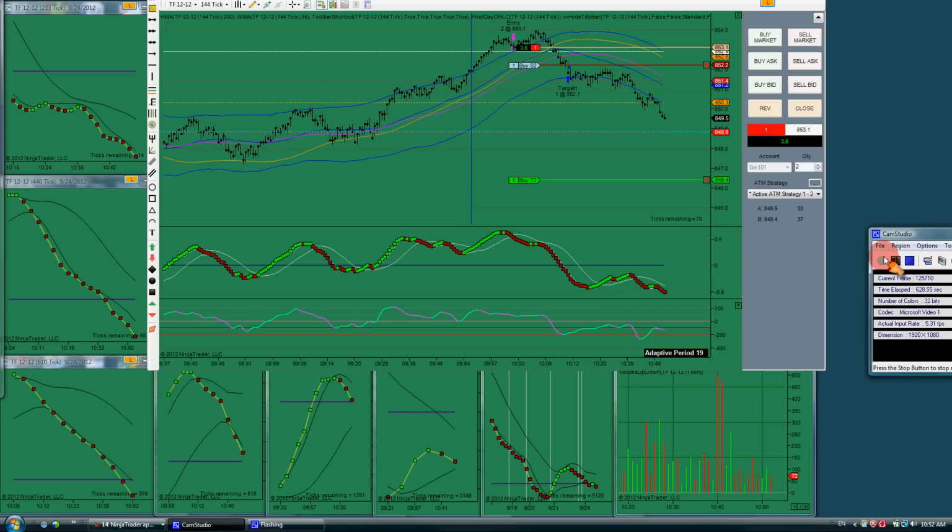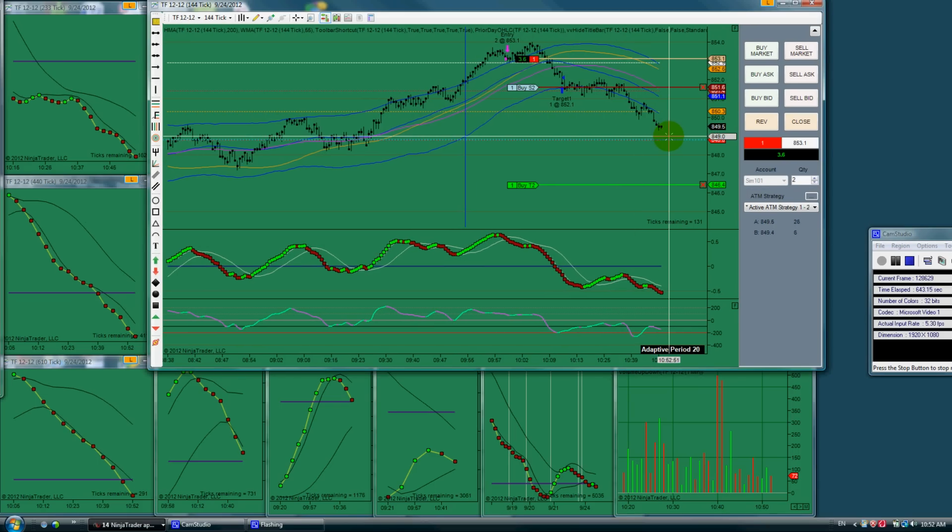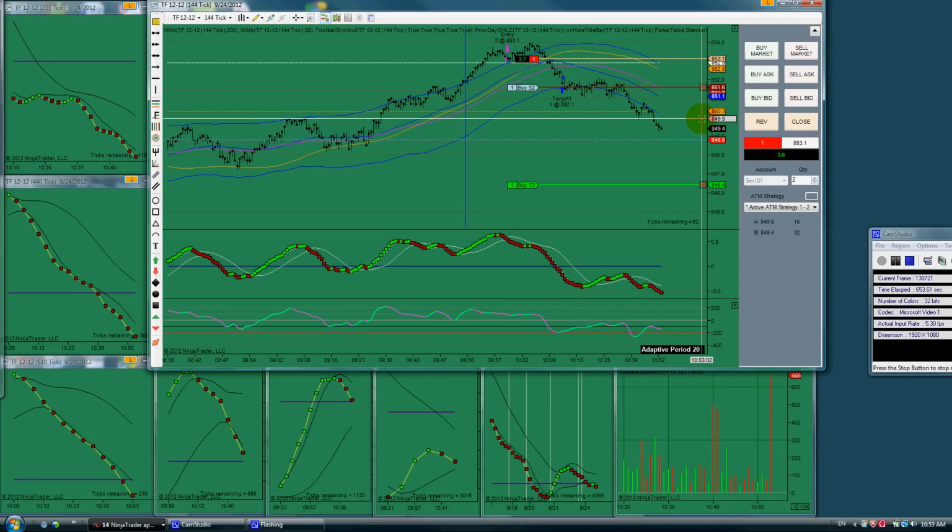Okay, we just popped through this prior day level, and we're still on our way. I'm going to move my stop up a little bit. Indies, they're still saying down, so we'll want to stay in this. It is possible we could get all the way to that trend line down there around 846.